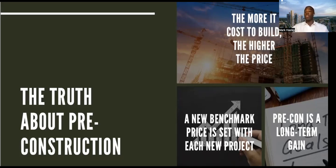So we know in different areas of the GTA, it will fetch more money than in other areas, which is why you tend to see a lot of builders right now not put a lot of emphasis in downtown Toronto, because at this time, the cost to acquire the land, the time it costs to build, and the complexities of building in downtown Toronto can be quite costly. So you're seeing up to $2,000 per square foot in downtown Toronto.